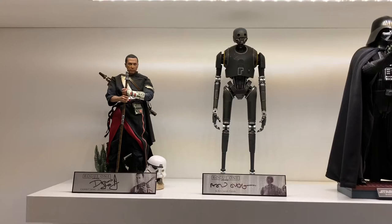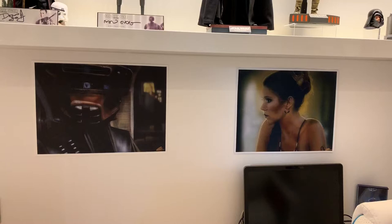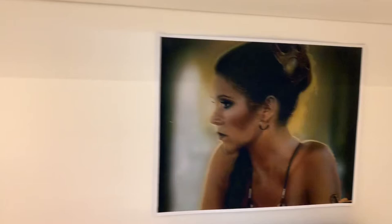To round off, we've got the United Cutlery Witch King Helm. Two prints I just want to pay particular attention to. These are by a guy called Paul Butcher. Found them at Comic Con last year. His prints are absolutely astounding. And this has got to be one of the best Leia prints I've ever seen. And then moving on, you've got Bush. And you can see in Bush's visor the reflection of the Han in Carbonite. Really stunning prints. Up here, Peter Mayhew, Chewbacca, autograph, signed in person at Celebration.